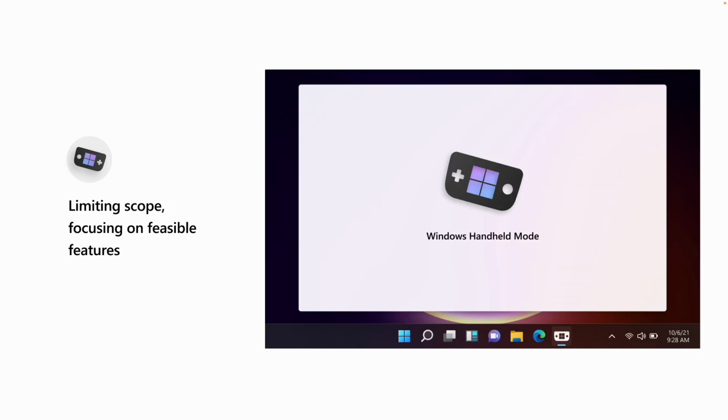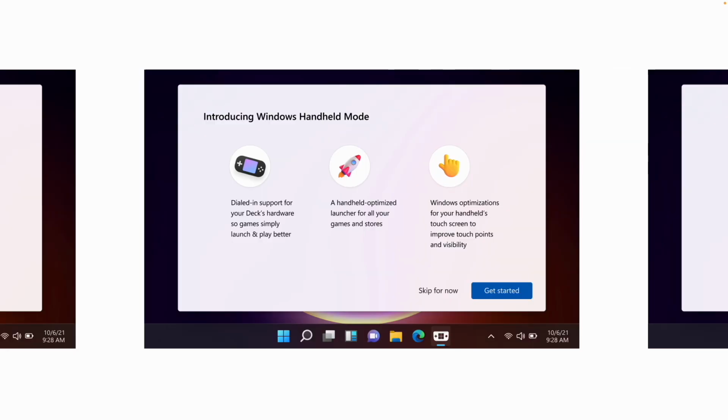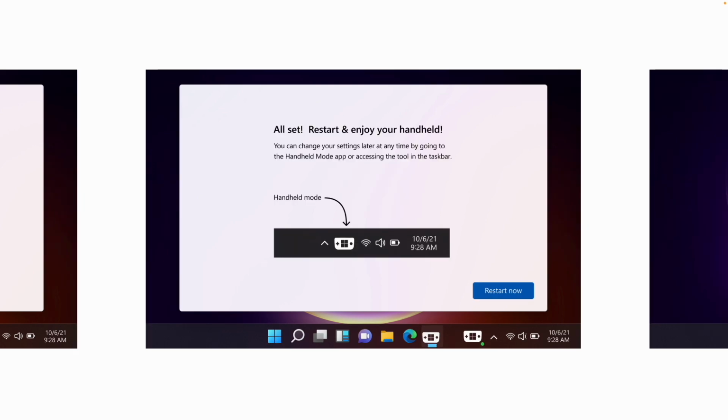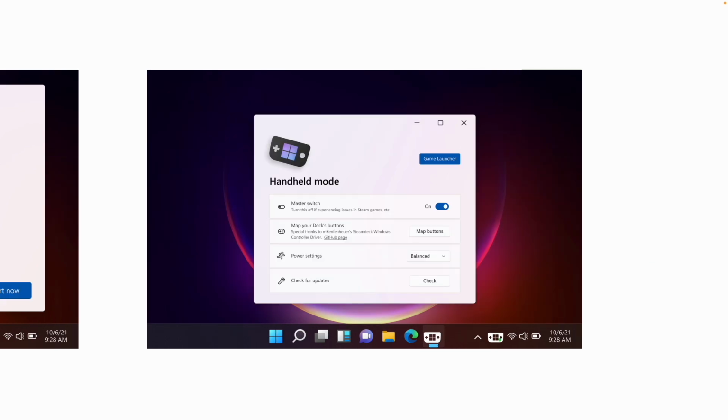So we limited the scope to just a few things, and we looked at what the experience might be. So you have an onboarding experience. This is handheld mode. Here's what it does. Let's get things ready. Let's install drivers and services. Let's restart, and then you'll see it living in your taskbar. And then afterwards, you can change some basic settings.